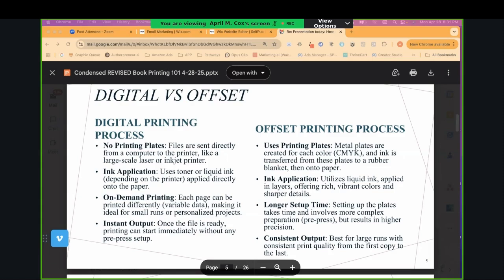But for me, I said, you know what? If you're only thinking of about 50 or 100, Amazon is the best because it's black and white and they have good quality on their cover. So again, it boils down really to your vision and your goal and matching it with the right solution.